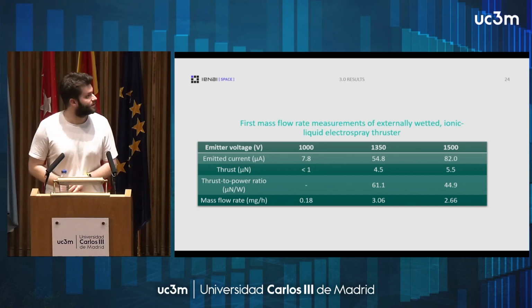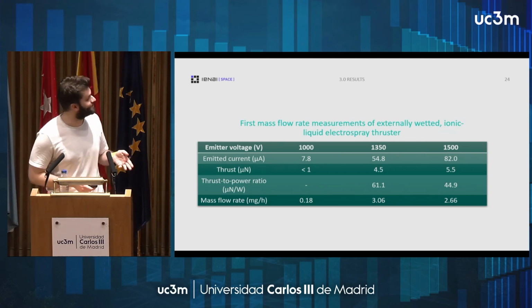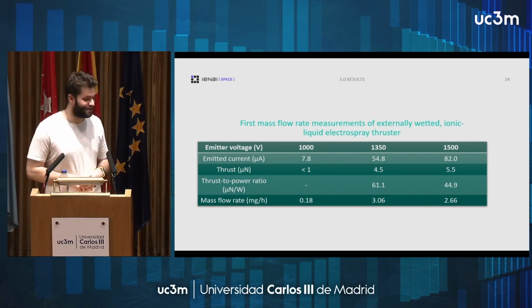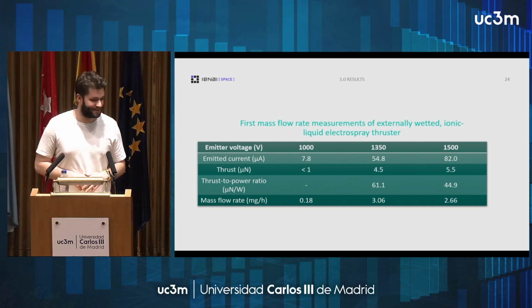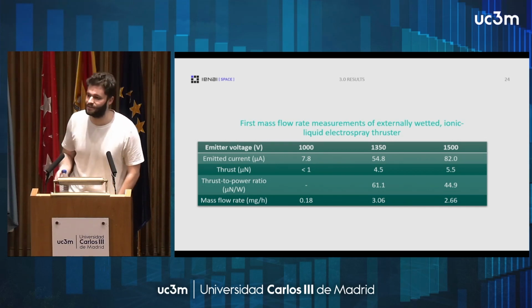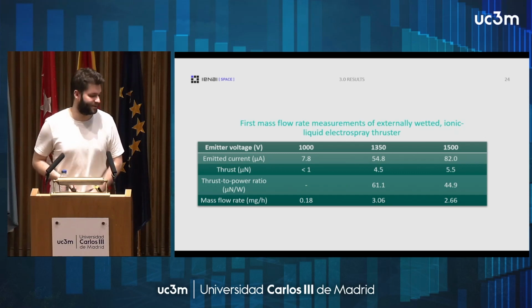I did this test at different emitter voltages, and these are the results. I'm not doing a plot because, as you can see, at the first voltage that I tested, the thrust was so low that it was below the resolution of the balance. So a plot of just 2 points is clearly not enough. But this is basically the last milestone regarding this experimental activity, and the next steps will, of course, be to test in this way to characterize the full performance of the next generation of thrusters, and of course to do it at more points and so on.